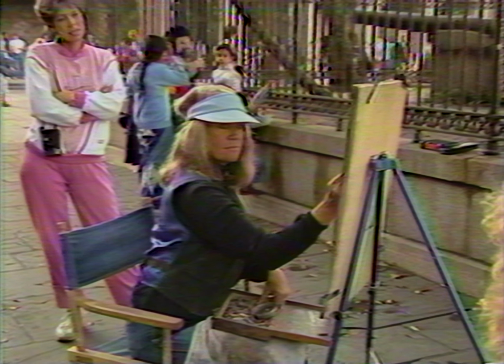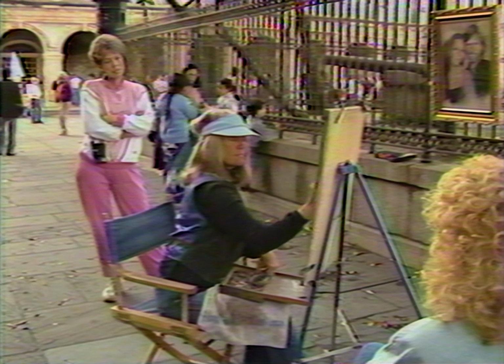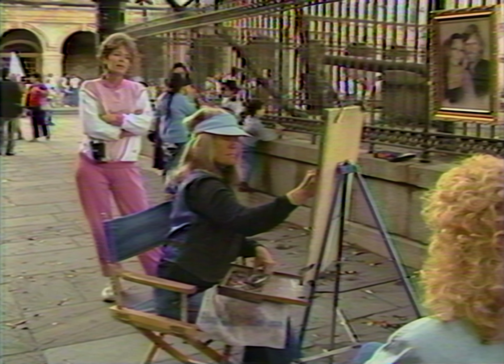How about having a portrait done? There are a number of artists around the square, and some of them are very, very good. In my opinion, Mary Jo is one of the best.